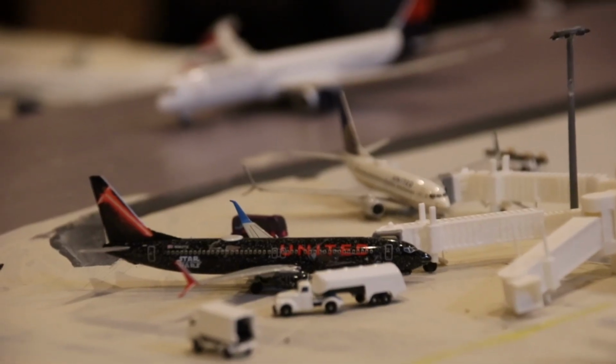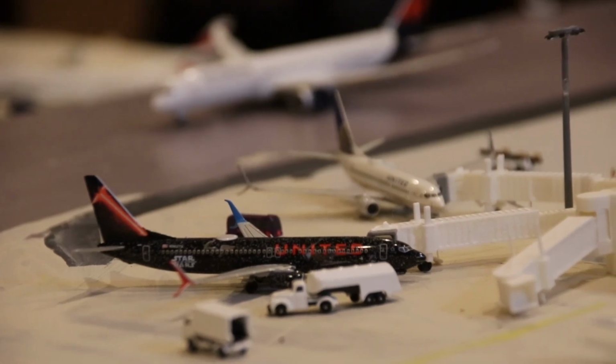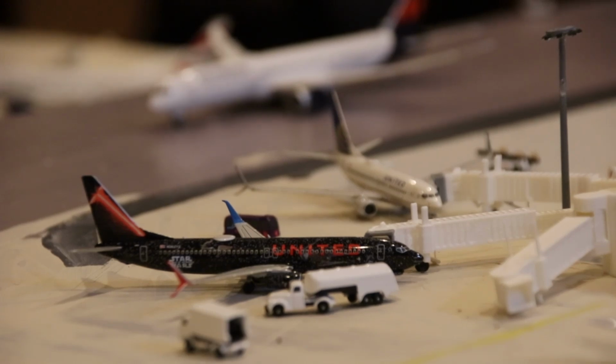Moving towards the United section out of Terminal A, we have this United Airlines Boeing 737-800 in the Rise of Skywalker livery. I ran out of United Airlines fleet, so bear with me. I do have about 50 United planes on this board, and I did still run out of them. But anyway, we have this United Airlines Boeing 737-800 in the Rise of Skywalker livery. This aircraft is getting some fuel on board for its flight out to Austin, Texas.